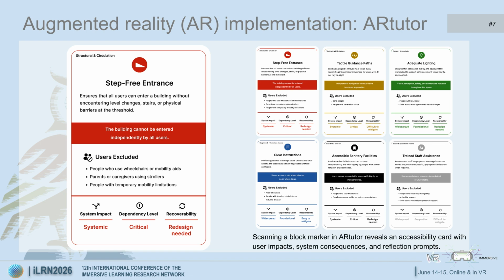Each augmented reality card explains the removed design decision, identifies which users may be affected, describes possible system-level impacts, and presents a reflection prompt. For example, a block may represent tactile paths, lighting, signage, accessible facilities, or operational support. The goal is not to simulate disability, but to make visible how design choices can create barriers for different people.